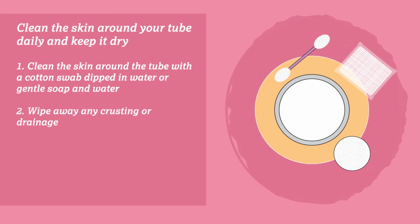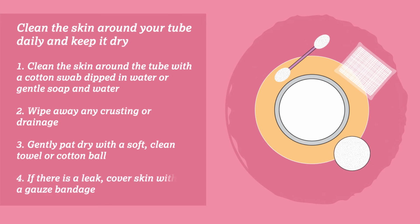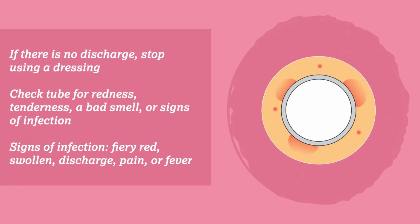Wipe away any crusting or drainage. Gently pat dry with a soft, clean towel or cotton ball. If there is a leak, cover skin with a gauze bandage. If there is no discharge, stop using a dressing. Check tube for redness, tenderness, a bad smell, or signs of infection. Signs of infection include fiery red, swollen, discharge, pain, or fever.